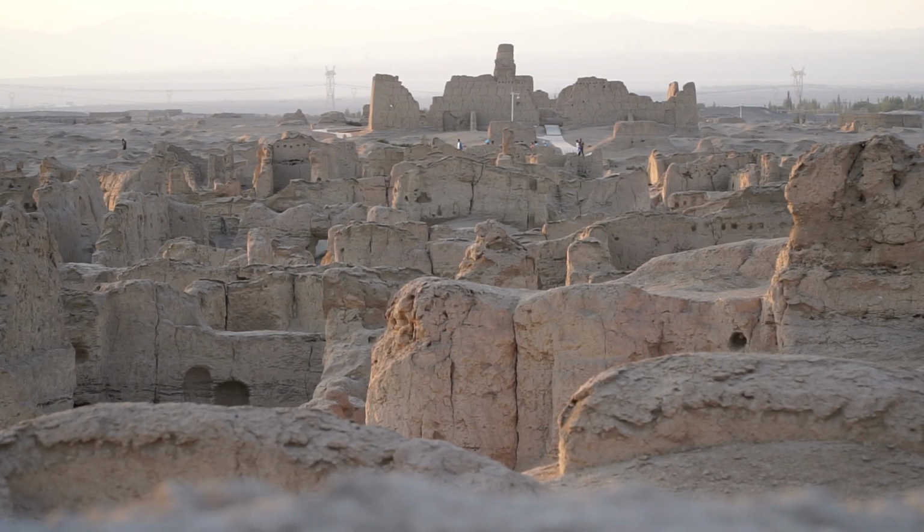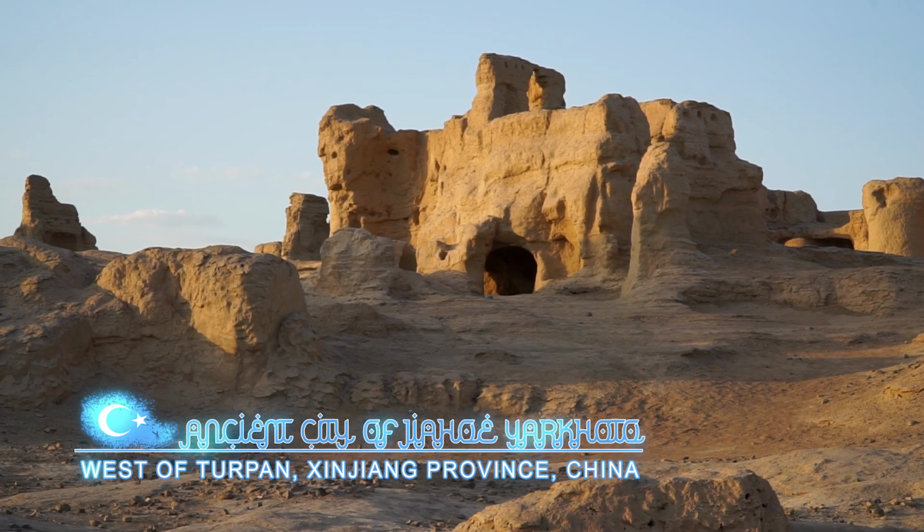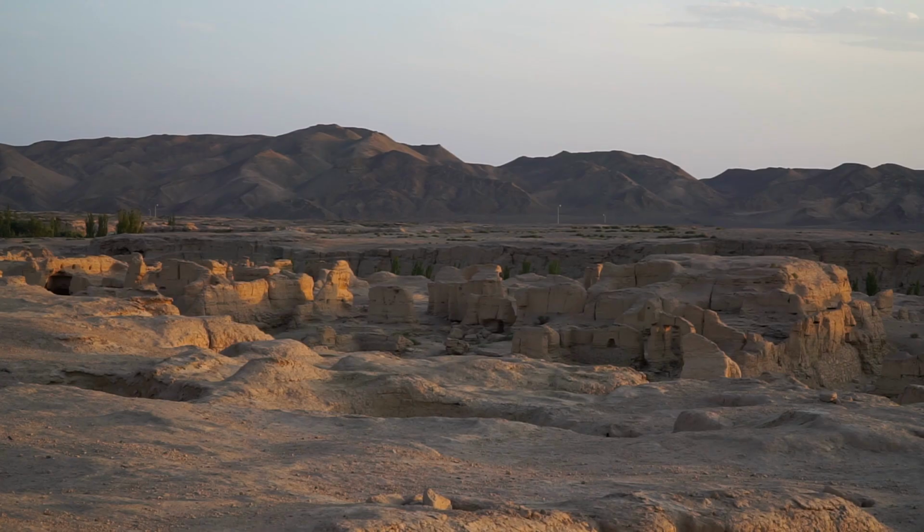After 6 days and thousands of kilometers, we finally made it to the last stop on our China Far West New Frontier tour out here in Xinjiang. Here we are in Turpan, exploring the Yarkhoto ruins, which are about 1,500 years old. That's the very, very last stop on our tour before we head out for a farewell dinner, some drinks, and we say goodbye to the friends we've made on this trip.